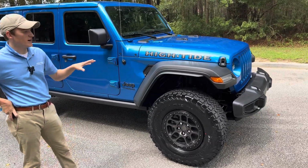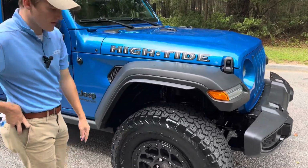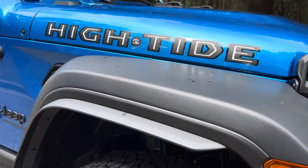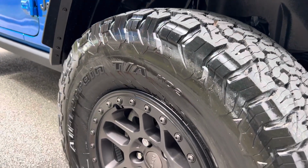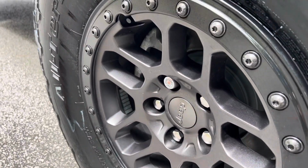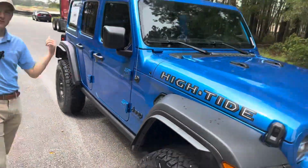You get the Extreme Recon package included, which includes these 35-inch tires with beadlock capable wheels. But one of the great advantages of the High Tide is not only is it limited edition, meaning extremely great resale value because of that limited run, but with the 35-inch tires, you get a 456 rear end ratio. So you can actually go all the way up to 37s without having to cut or do anything like that. And if you wanted to do a build out, the High Tide is definitely the trim to do it on. Let's go ahead inside and show you some of the things inside.